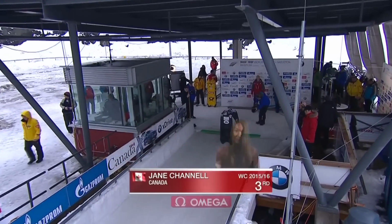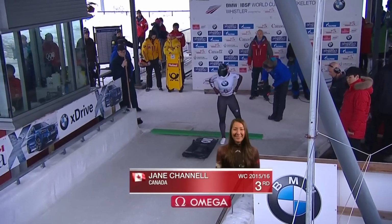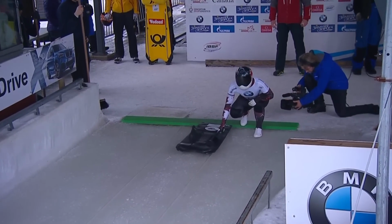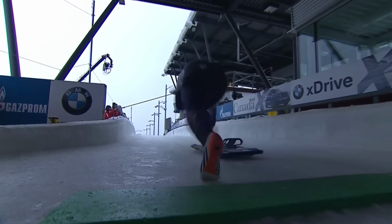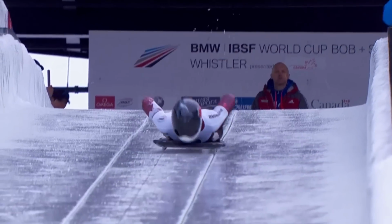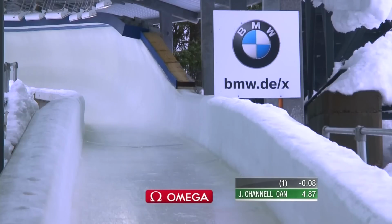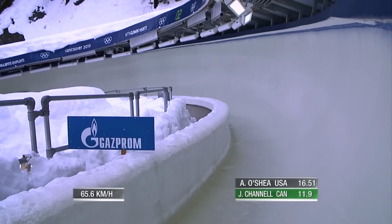Next up for Canada, Jane Channel. Now Jane having a standout season. Podiums the last 2 races for her. No, beg your pardon, in Winterberg, bronze, and Park City, she took silver last week. And her online account name, C Jane Run, very apt. She is very quick at the start. 4:87, 200ths of a second off the track record set by Mimi Rahneva back in November.